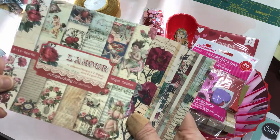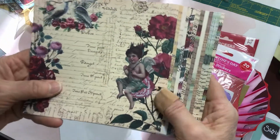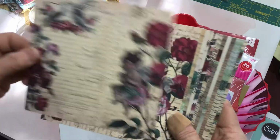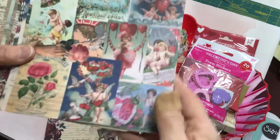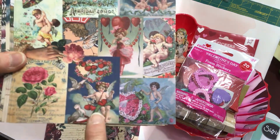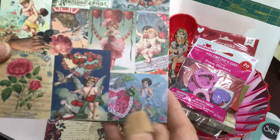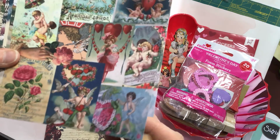Anyway, this one is called L'Amour. Again, these are all AliExpress. Look at these. Aren't they pretty? Beautiful colors. 2 of those. Look at these images. Aren't they great? Look at this with the dark blue background. Like little Cupid with the deep red hearts. And you know, the clarity on these images is surprisingly very good.